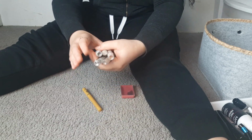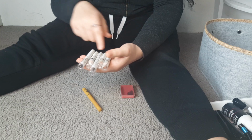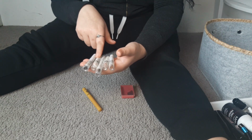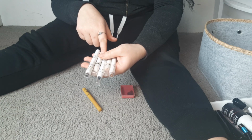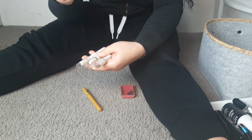Then I have these NYX Jumbo pencils. These ones were really popular back in the day as well. I have Sparkle Leopard, Yogurt, Black Bean, Milk, and Dark Brown. And these are older, so I don't feel comfortable giving them away to anyone. So I'm going to go ahead and keep them.